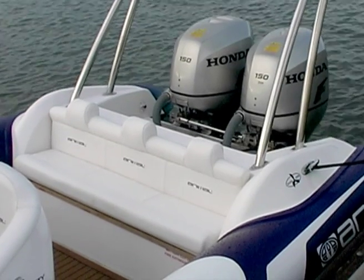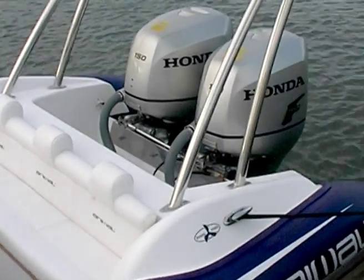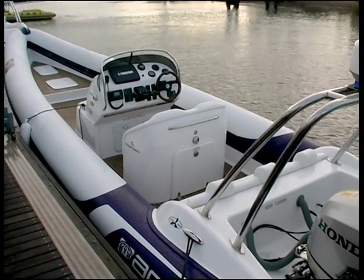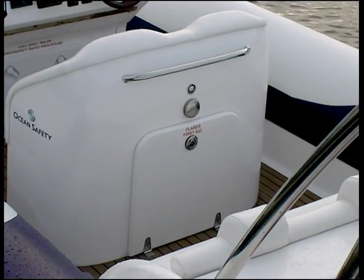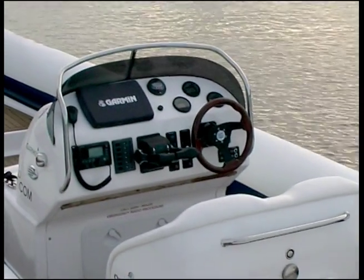Also in the rear seats there's no handholds, you're just sitting down there. There's nothing for you to grab hold of once you're down on the outside, although if you lean forward you can reach the grab handle on the back of the helm seat, but that is a bit of a stretch and it isn't a natural thing for you to do. If you're standing behind the helm seat, that's an excellent grab handle.